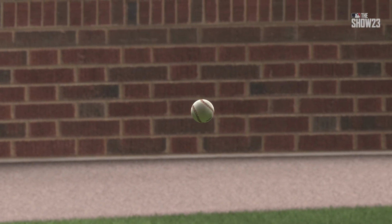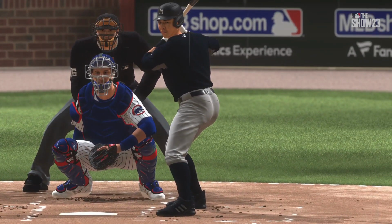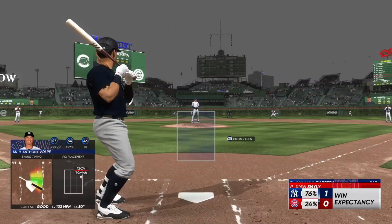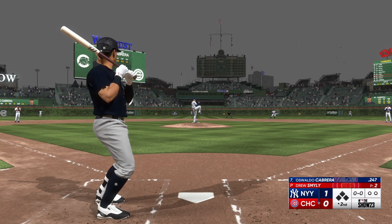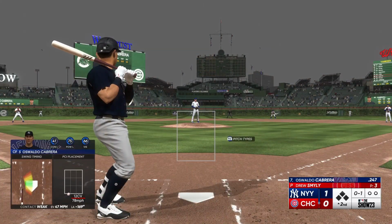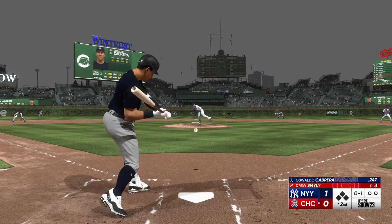That's an incredible job of letting that breaking ball get deep, trusting your hands, and driving it out the other way. That's how you practice it in the cage. Incredible when you can translate it into the ball game. And now the center fielder, Oswaldo Cabrera. And first offering is fouled off. Always exciting to see a leadoff home run in an inning. Kind of gets the offense fired up, and you start to expect a big inning.